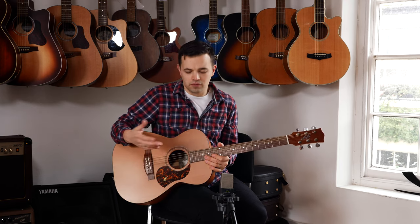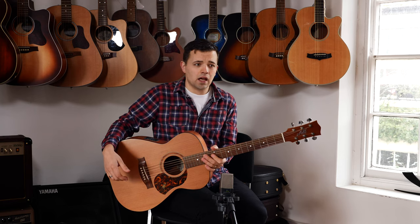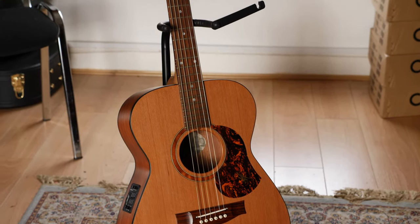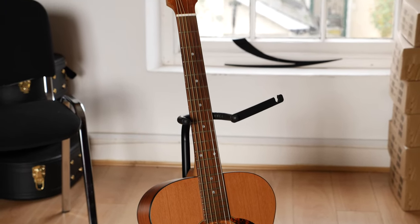Maton are most probably best known for being associated with Tommy Emmanuel. They're really easy to play. The necks on these guitars in particular are incredible. But they have the dynamic range and the sweetness that you'd expect on any guitar in this price range. So I've been playing this quite a lot this morning and really enjoying it.